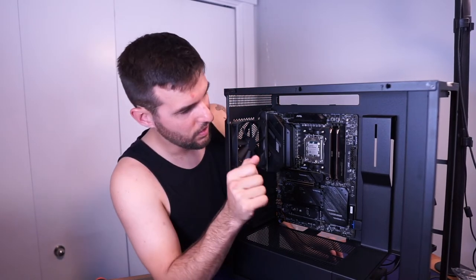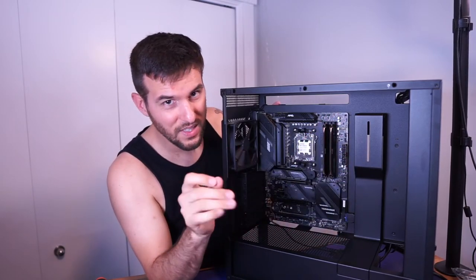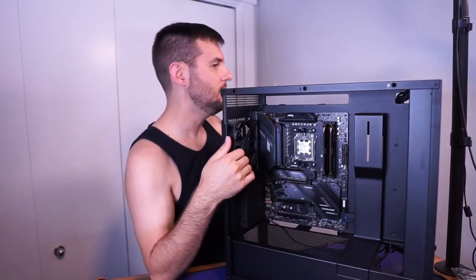One thing I really like about NZXT's stuff is these little guards that they put here. From the inside, it just makes it look really clean.